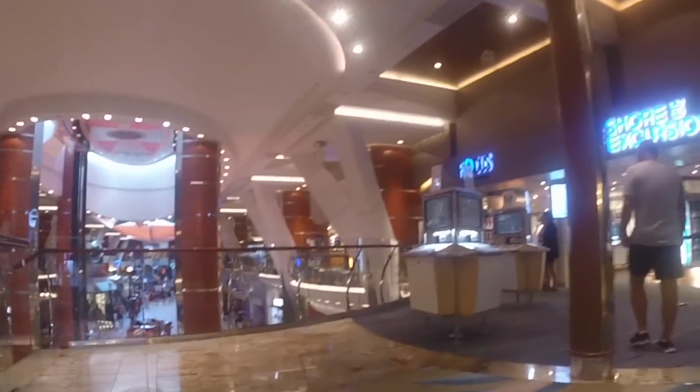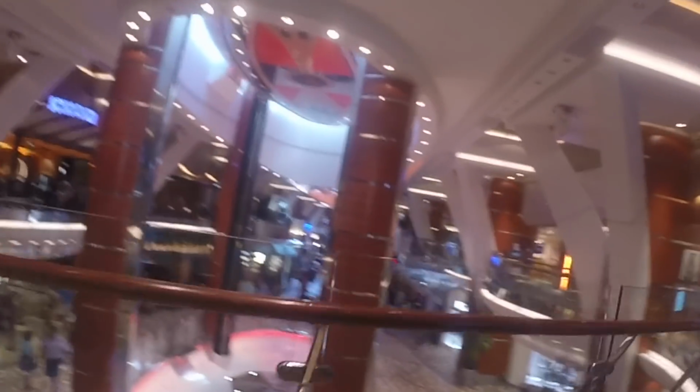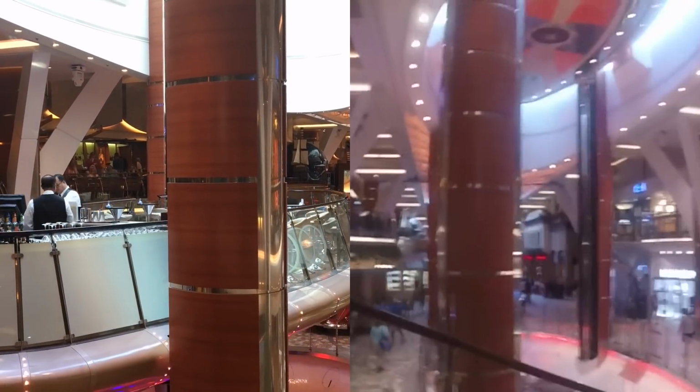Moving on now into the Royal Promenade, which is really just an indoor mall on a cruise ship, as crazy as that sounds. Right here you see the Rising Tide Bar. Pretty interesting little concept there, a bar that goes up and down between the Royal Promenade and Central Park.